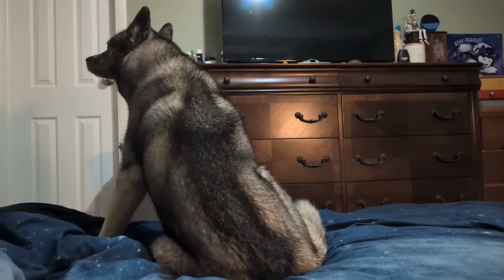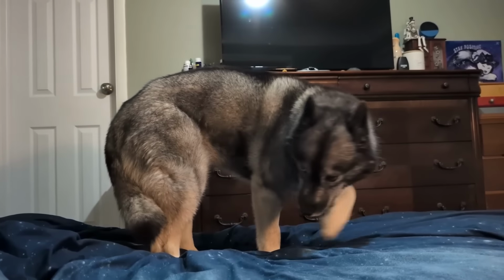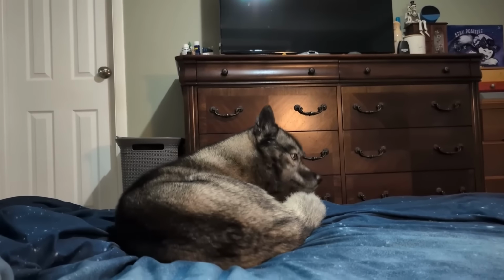And look, I had the window open, so she smelled something outside the window, so she's going to shift again. She does this every single night. Look how cute she is.